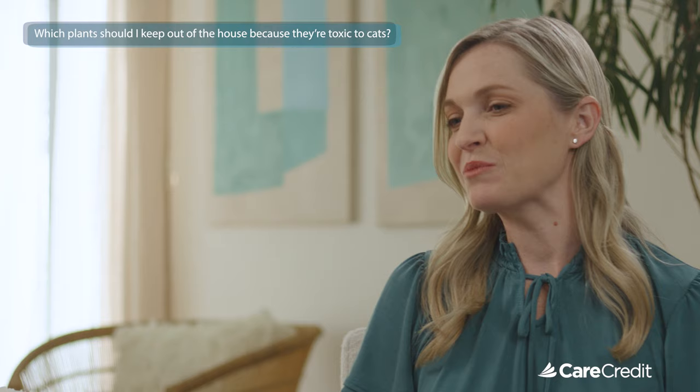So you mentioned lilies. Are there any other plants that are very toxic to cats? There are certain ferns. Sago palm is very dangerous. Lilies, tremendously. And with cats, a lot of the toxins may not be truly toxic. It can be very irritating to the GI tract. Oh, so there are some things they can eat in too much volume.